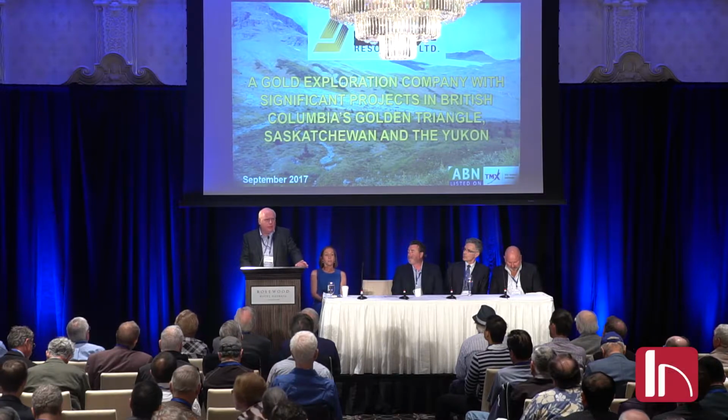Basically assembled the land last year, and the Forrest Kerr project consisted of 3 properties linearly along the Kerr fault. Tim and Ron Netolinsky and I kind of figured out that would be a really great place to start, and it did have a lot of historical data involved. So we spent the last year after acquiring this ground.